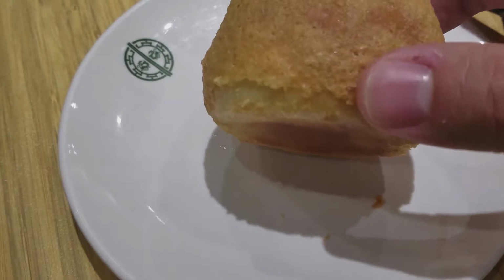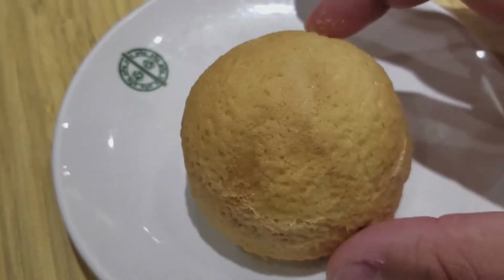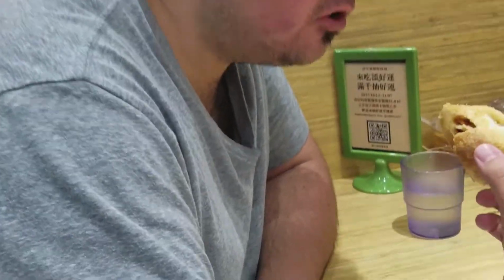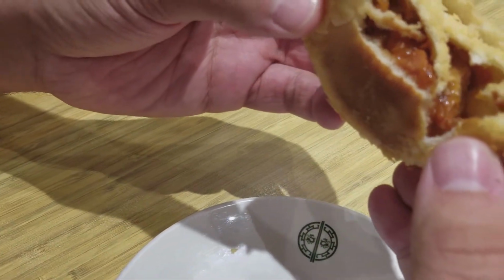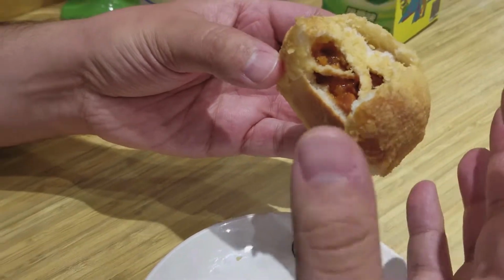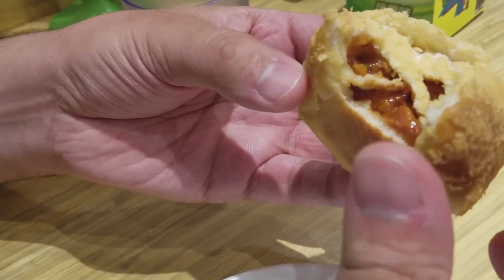This is the Michelin One Star cha su bao. Just look at that crusty, golden flakiness. Let's try it out. Oh, so good. The inside is so moist with barbecue pork, and the outside has a soft, crusty, almost coconutty flavor like you'd get on a barbecue pork bun. And this is best served hot. This is definitely the best cha su bao I've ever had. We only ordered one.